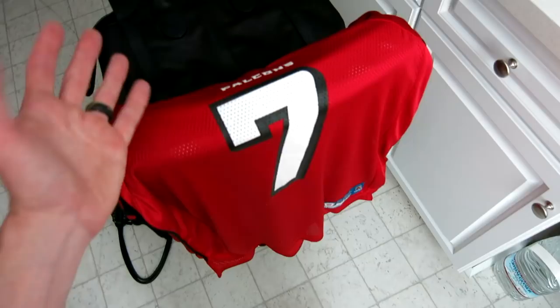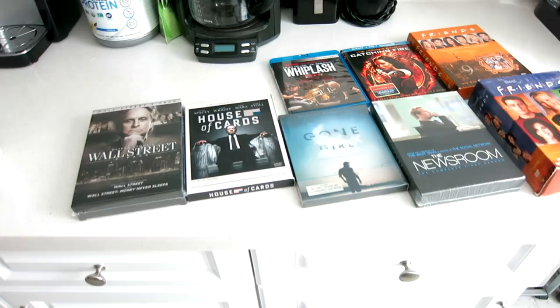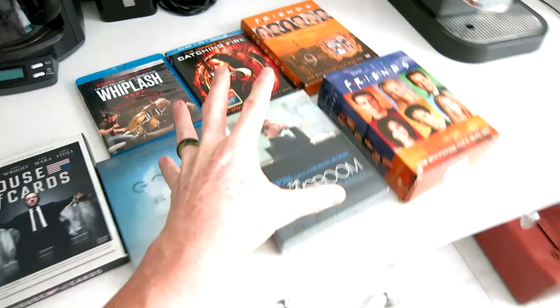Oh, and I gotta post this Michael Vick jersey. I thought it was gonna be literally like a couple cents. They're going for about $25-$35. Did sell a Germany jersey because obviously World Cup is right now. Depends when you're watching this, but these were part of the designer purse haul right here.